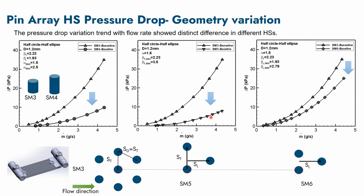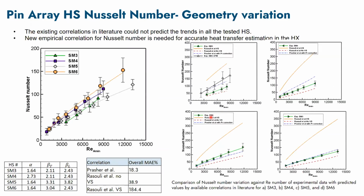The same thing holds for the heat transfer when we are heating up the fluid. Same thing with the heat transfer rates in our units. We characterized all of them, and then we use these experimental data in our models.